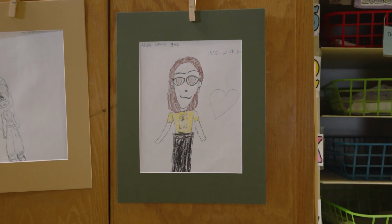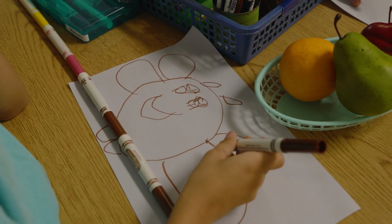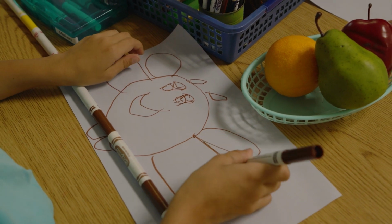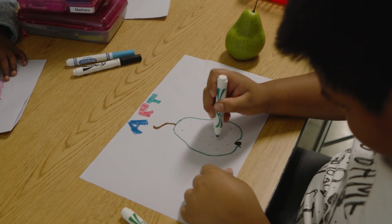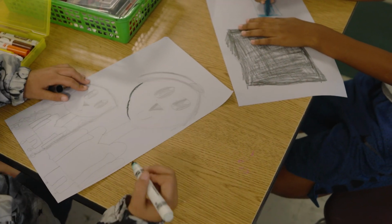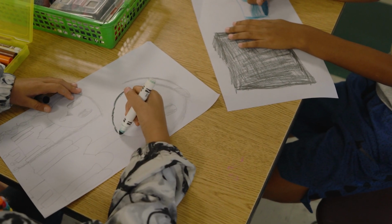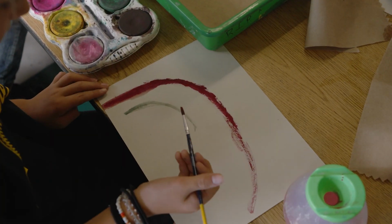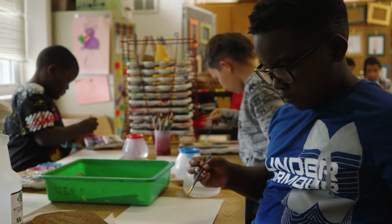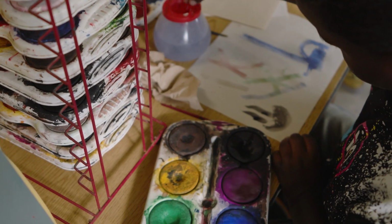So today we have 3 stations open, 2 drawing stations. One is still life where they can practice drawing fruit inside of baskets. The other drawing station is a free draw station where they can draw just whatever they come up with in their imaginations, or they can use how-to-draw books. And then we have opened up for the first time today with 3rd grade, the painting station. So they're very excited about learning how to use the tempera cakes in the painting station today.